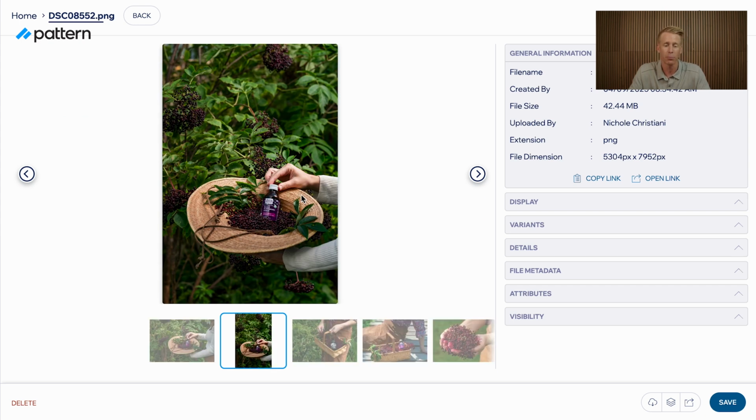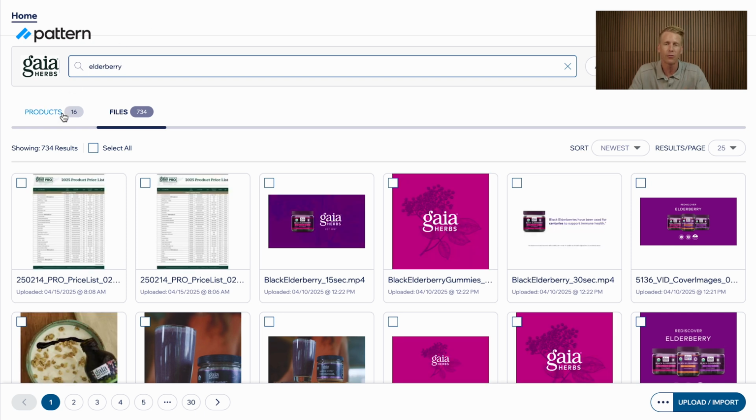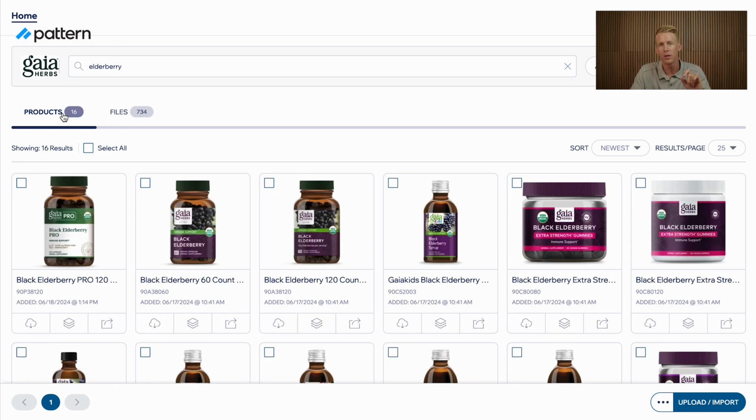Sometimes as a marketing person, I just want to find a lifestyle image that has to do with elderberry. Of course, you can come in here and filter based on image type, if it's a PNG or a TIFF or a video. What we see very, very often is this product feature here. And this is awesome. This is unique to us. If you're just using a basic DAM, bringing in this product concept is really unique to Pattern PXM.